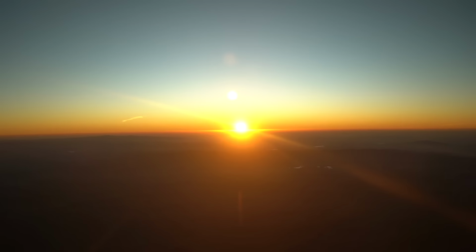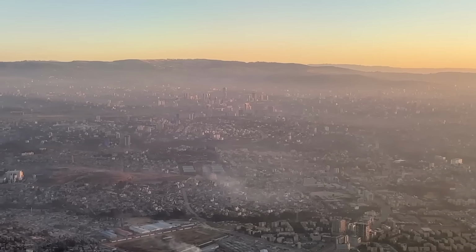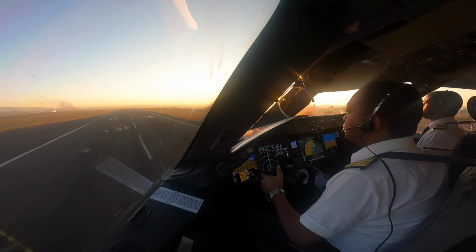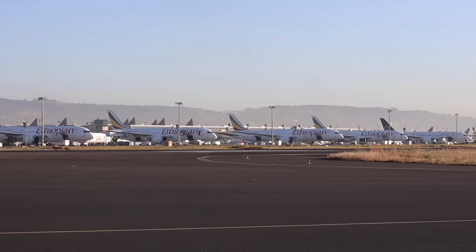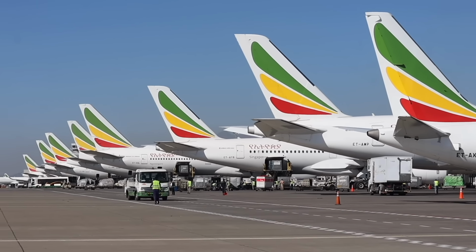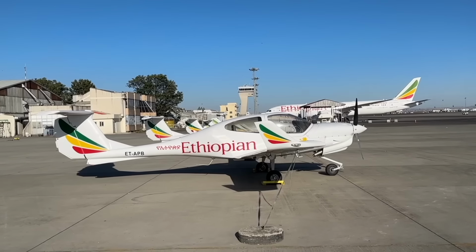Just woke up to this beautiful sunrise. Ethiopia, to me, I felt like it's not the richest country in Africa, but how on earth do they have a large airline with such a modern fleet? How many passengers in the morning go through here? Up to 10,000 sometimes. See tiny GAs like Diamond, Cessna.